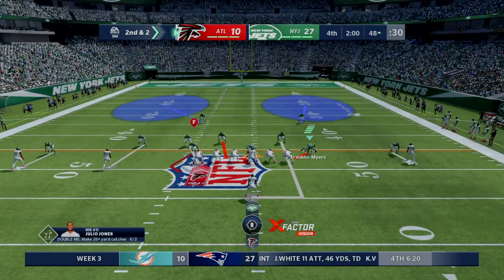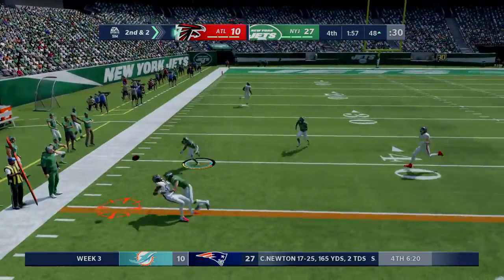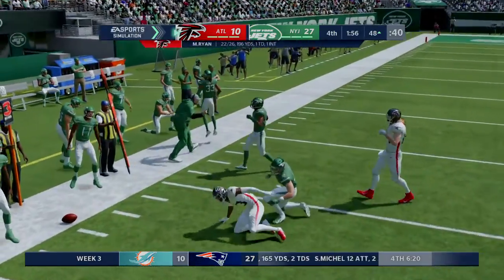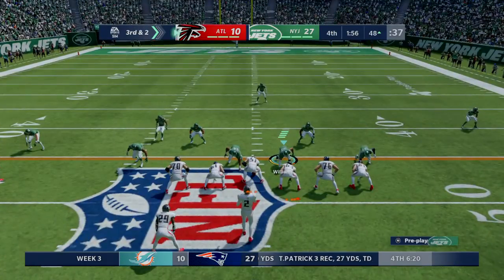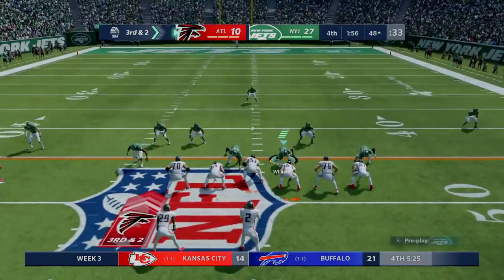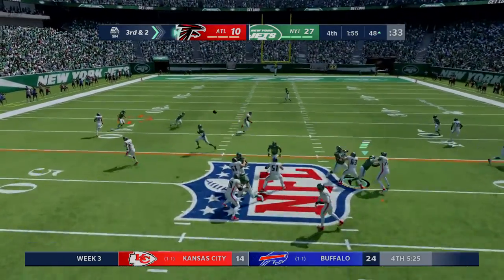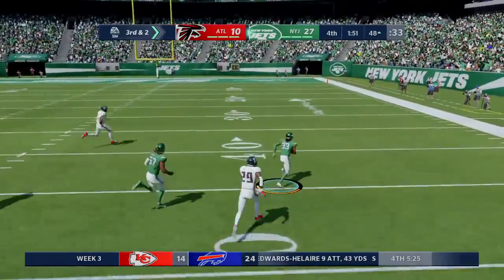And let's see what they've come up with offensively after having time to talk it over. And that'll be incomplete. Took a pretty good shot as he tried to pull that one in. Couldn't hang on 3rd down. Ashton Davis there on the coverage. 3rd and 2. Now Ryan. He rifles one that's intercepted.